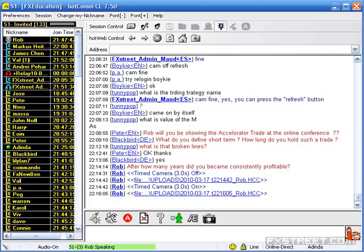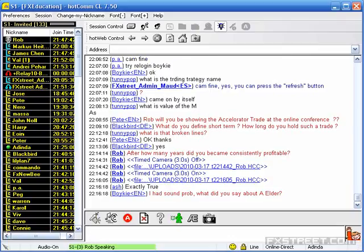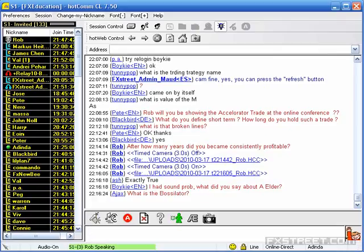Let's see what questions came in. After how many years did I become consistently profitable? My journey to trading profitably started with me losing my first account almost 10 years ago now. That was a reasonably sized account, a $2,500 account, and it took me 11 months after I lost that account to consistently become profitable.